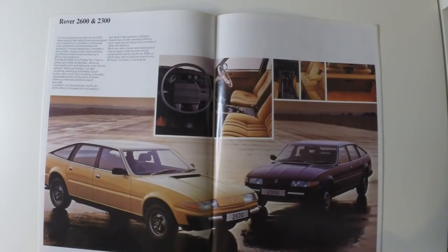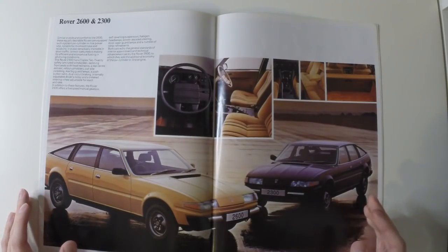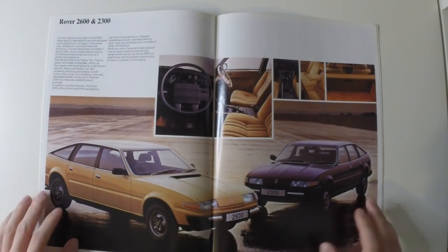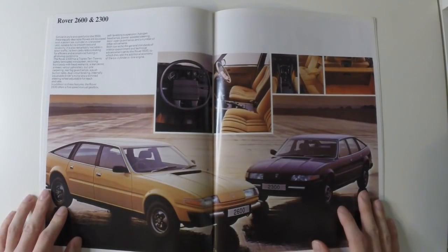Unfortunately, as I'm sure we all know, build quality was pretty atrocious, and SD1s built up until the early 80s have a horrific reputation for going wrong. It's a great shame, as the SD1 was a belting car.